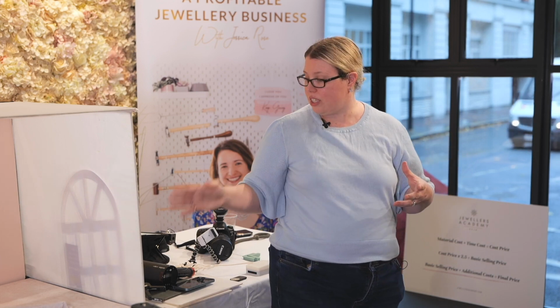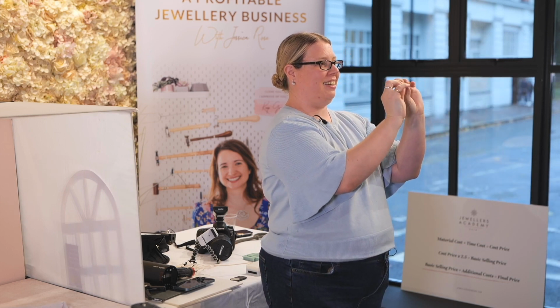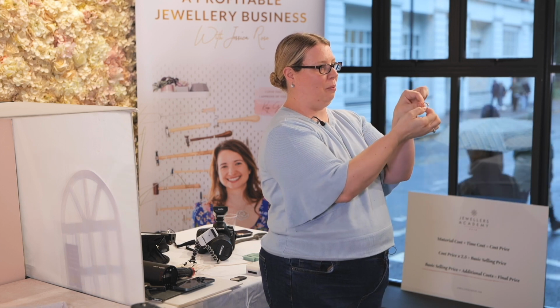So with every ring, I will take it face on. I'll take it to the side. I'll take it to the other side. I'll prop it up this way, I'll prop it up that way. And you can do that quite quickly. But you want to take a range of different angles, because that means you've got that variety to choose from. And you just pick the best ones and edit those. It gives you plenty of choice.